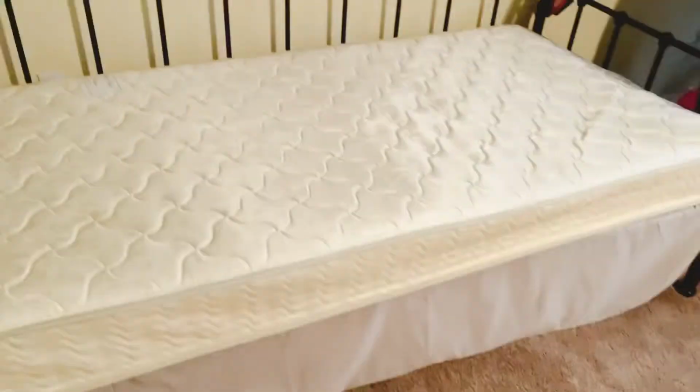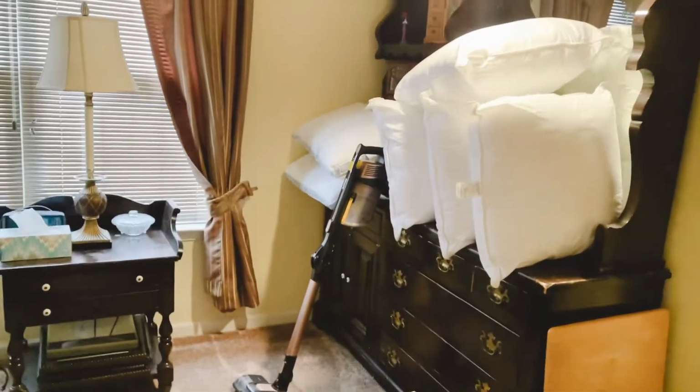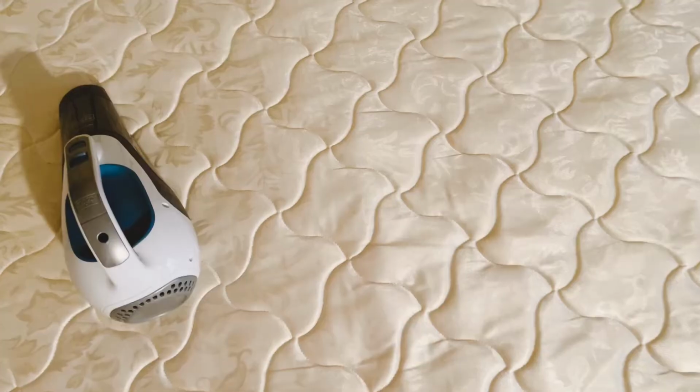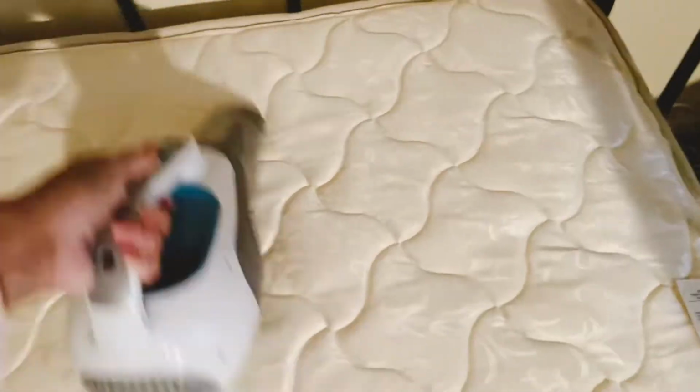Now I have moved into what I like to call the mother's room, and I am deep cleaning this room. It does call for a makeover, and I believe that's going to be coming early spring, if not sooner. But I'm going to go ahead and I just stripped down the bed and all of the linens. I'm going to wash everything in there. I did spray the mattress with some Lysol, let it sit and soak in there. And I'm going over it again with my vacuum cleaner.